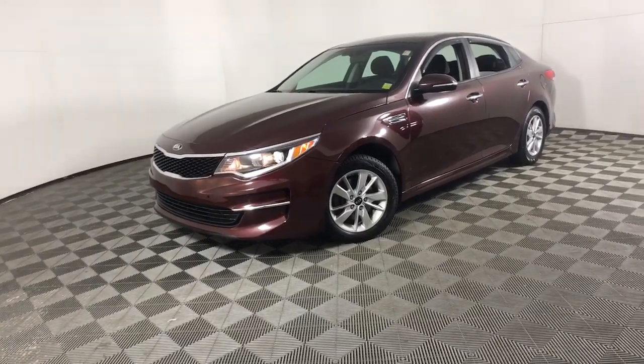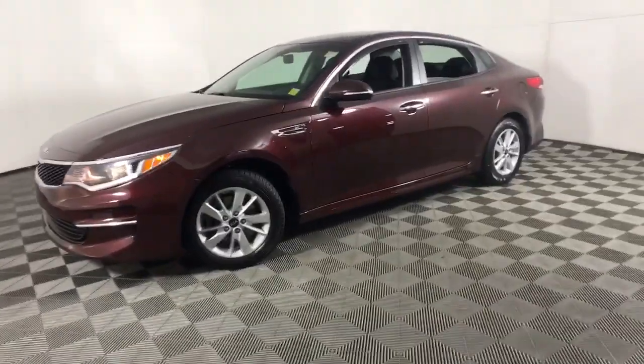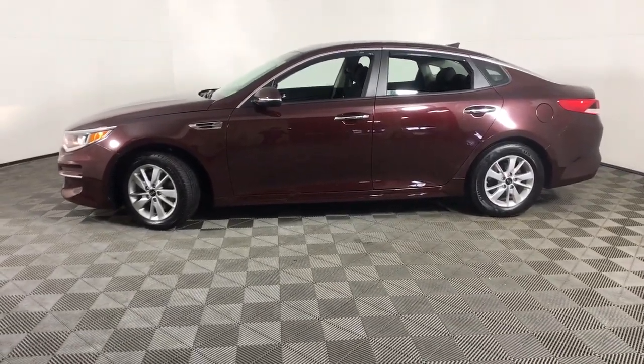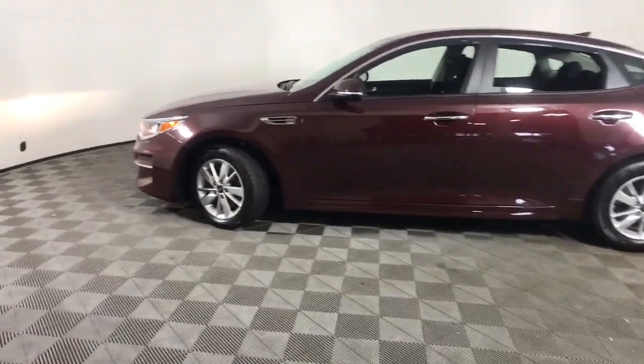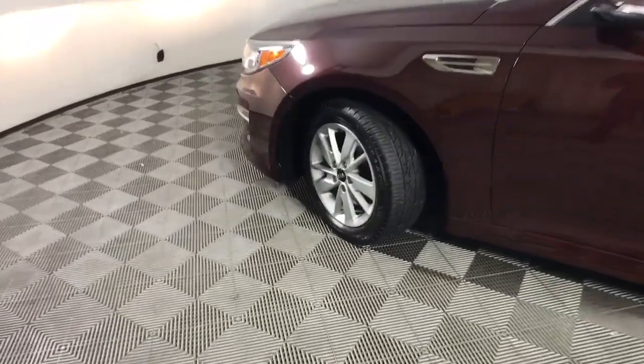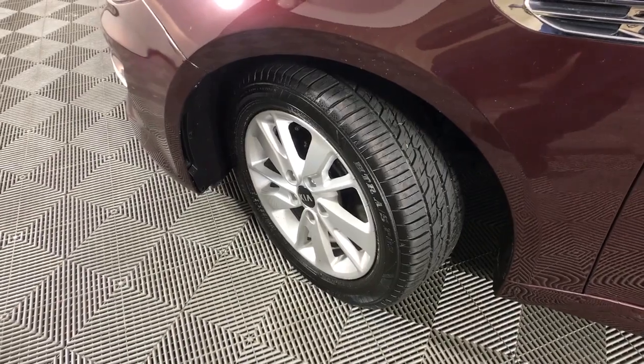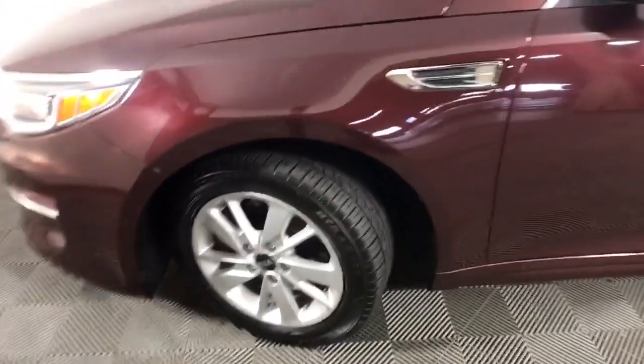Picture yourself in the 2017 Kia Optima. With less than 45,000 miles on the odometer, this vehicle provides excellent value. Here's a stylish and capable Kia Optima, the midsize family-friendly sedan that prioritizes safety and passenger comfort.